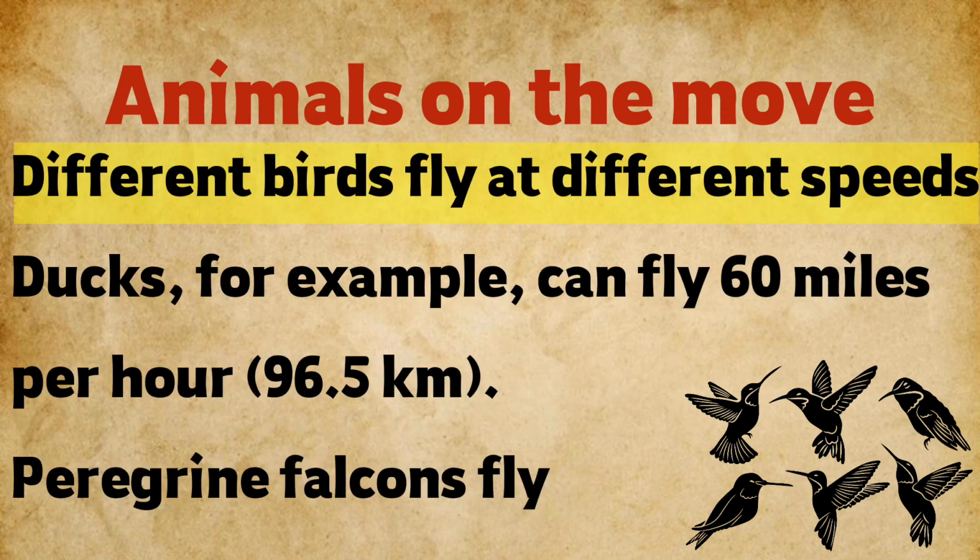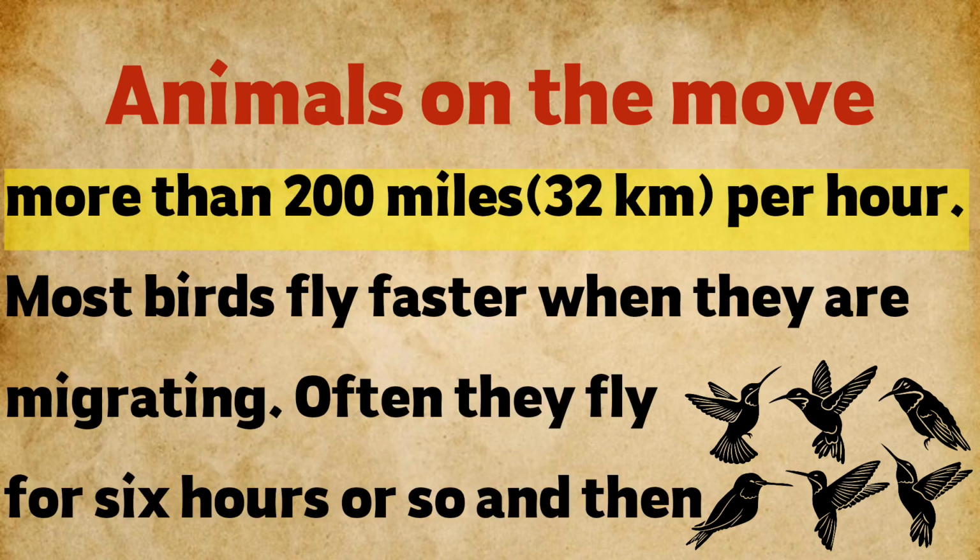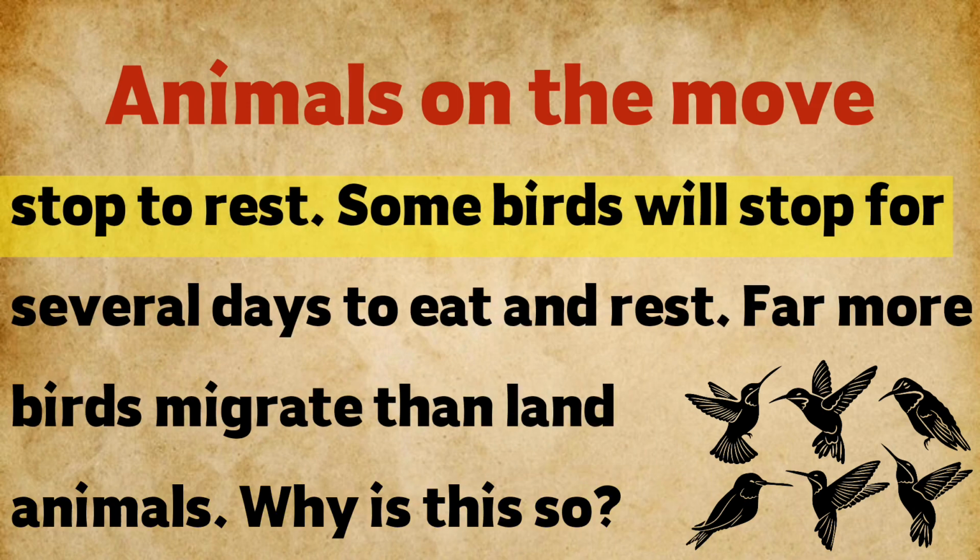Different birds fly at different speeds. Ducks, for example, can fly 60 miles per hour. Peregrine falcons fly more than 200 miles per hour. Most birds fly faster when they are migrating. Often they fly for 6 hours or so and then stop to rest. Some birds will stop for several days to eat and rest.